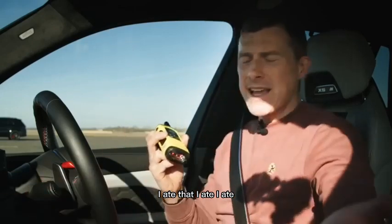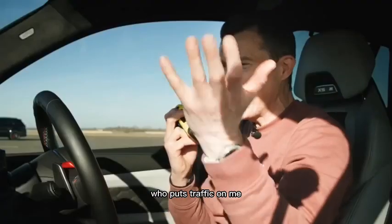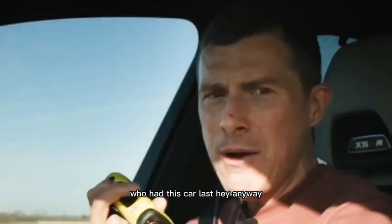I hate that. I hate traffic. I hate bloody traffic. Go away. Who puts traffic on me? What kind of old person puts traffic on? Who had this car last?